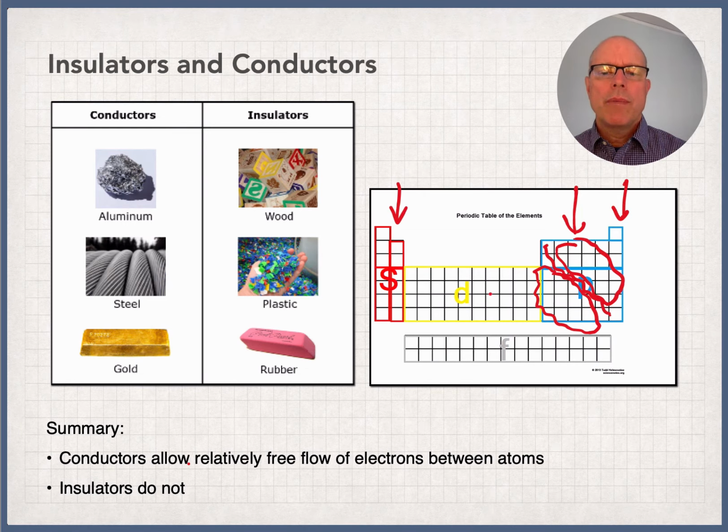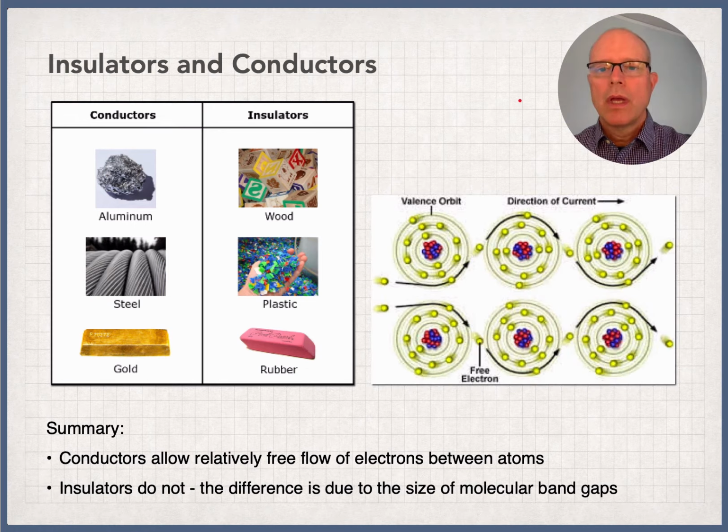Anyway, most of the periodic table is metals, and at the end of this topic we'll set the stage for a later discussion, where we really get to the real reasons why insulators and conductors behave the way they do. I'm just going to give you a hint right now before we get to our little sample example problem.